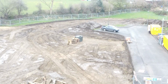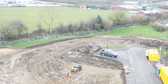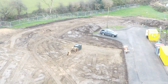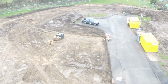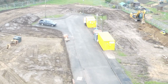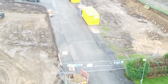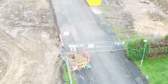So what we'll do, folks, we'll keep coming back as they carry on building, and we'll keep filming, and hopefully we'll see some buildings, some houses, bungalows or whatever being built up on this site soon. Well, it won't be now till after Christmas, will it? So we'll keep coming back, we'll keep filming it on the drone from the aerial view. And this site at the moment, well, eventually will become a housing estate for somebody.